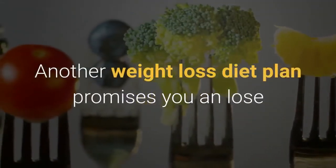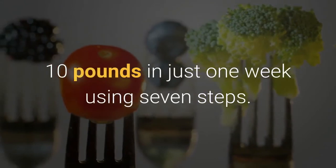Another weight loss diet plan promises you can lose 10 pounds in just 1 week using 7 steps.